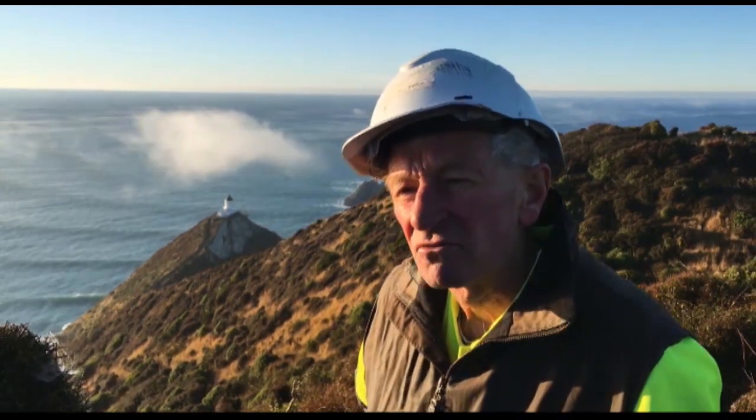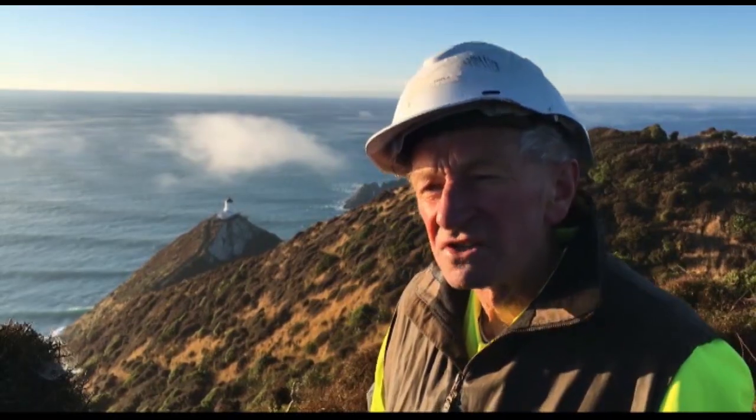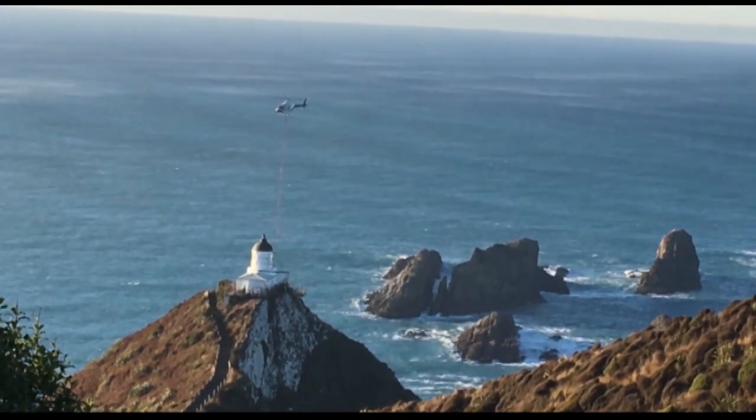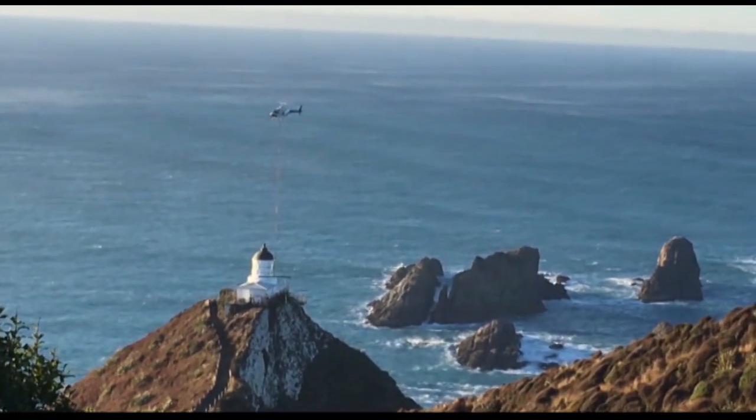We've got to core drill through 200 mils of solid concrete and then jackhammer down through the basalt rock to remove the rock in order that we can concrete the posts in. Kim Rapley says the team needed a good head for heights as they installed the 40-metre fence with just a metre's grace between them and the cliff. At Nugget Point, the South Today.